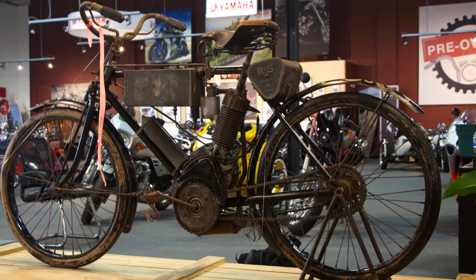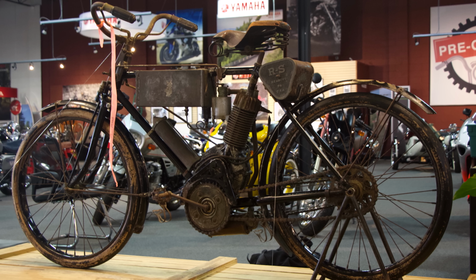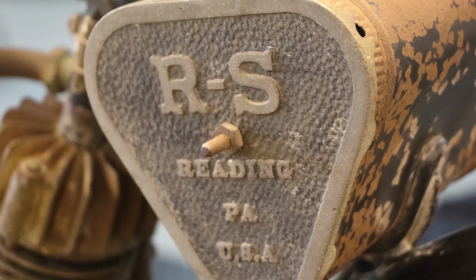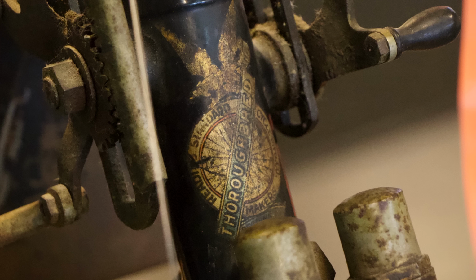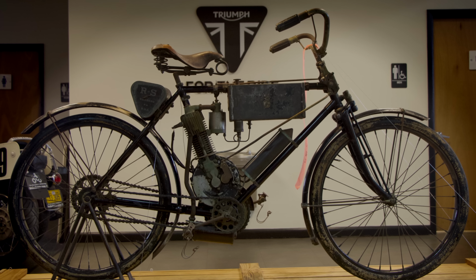Now, I'd probably be remiss if I didn't mention probably the big talk of the show, and that was a 1905 Reading Standard Thoroughbred. This bike took home both a People's Choice Award as well as an Exhibitor's Choice Award. This is actually the oldest known Reading Standard motorcycle in existence today. It was really cool just to see this thing. It's an obvious link between bicycles and early motorcycles. It hit you right in the face as soon as you walked in the door.